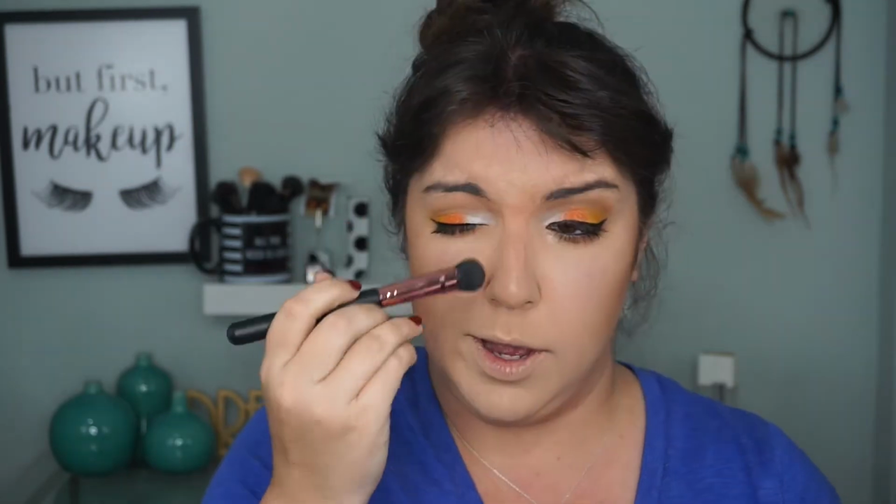I'm going to go into the darker side here. Hopefully I don't look like a pumpkin. Or maybe I should look like a pumpkin. Maybe that's what I should be going for. I don't know. Against my better judgment, I'm also going to contour my nose with this darker shade.